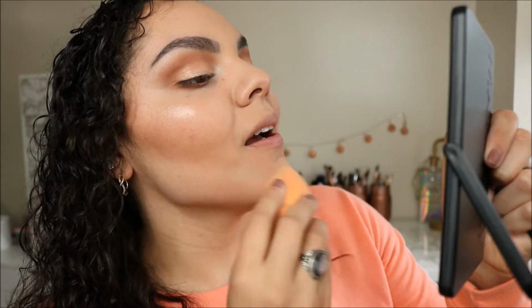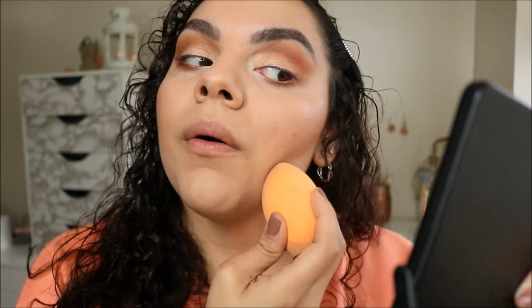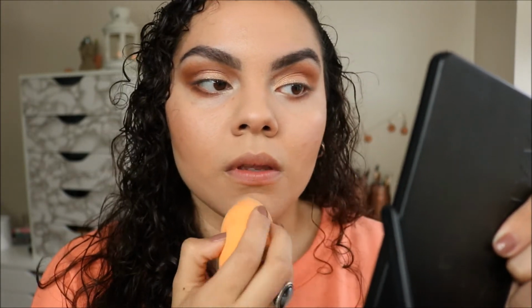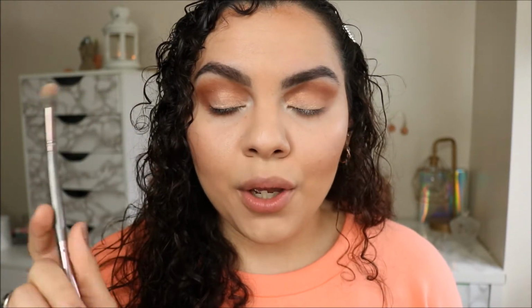Because I didn't set it, that's why I'm doing this, but if you did set your foundation, I would just apply some loose translucent powder. That way it won't look cakey. I've been loving this brush. It is from BH Cosmetics. It's one of their vegan brushes from their eyebrow set or something like that. I love it for my nose because it has this slanted flat brush right here, and I use that to apply the product, and then it has this blending side which I use to blend it out.